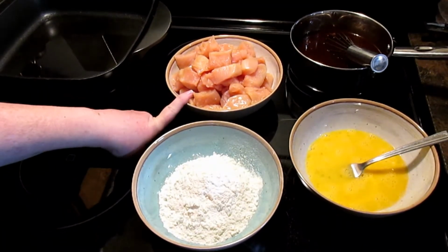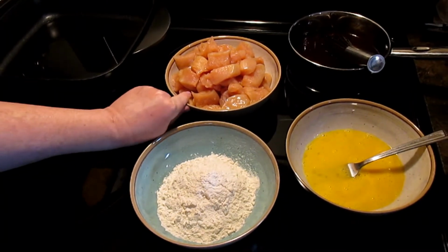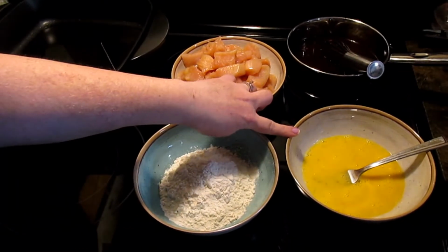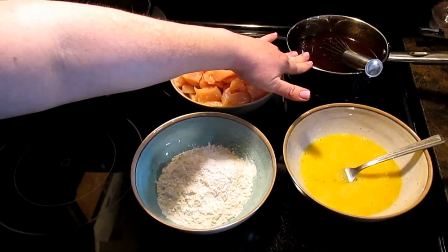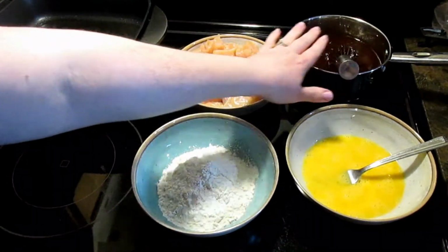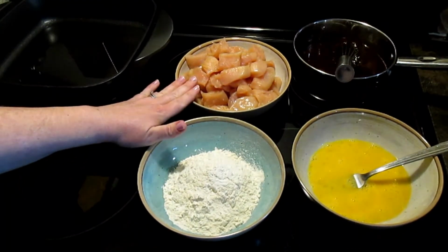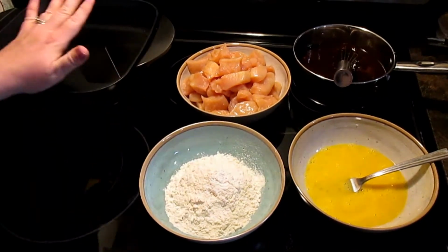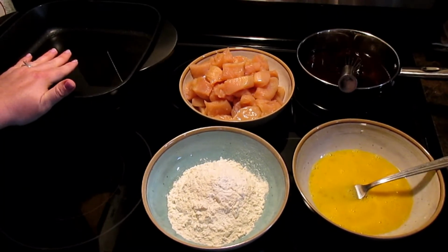And in this bowl right here, we have about 3 chicken breasts cut up and cubed up in the bowl. And in this bowl, we have 1 cup of flour, and in this bowl, we have 2 eggs. Here is our 3 ingredient sauce that we made earlier, and we're just whisking that, and we're going to put it on simmer, okay? So the next step is we're going to take the chicken cubes and we're going to dip them in the egg wash and then into the flour and then into our warm skillet. We'll be right back to show you how this is put together.